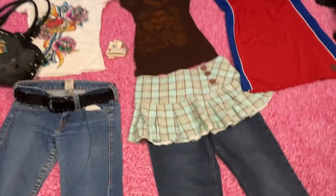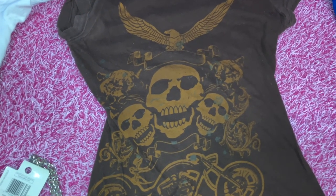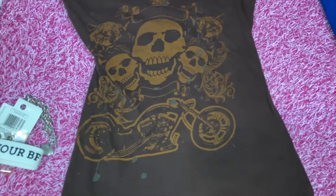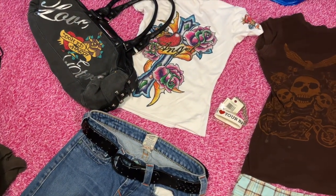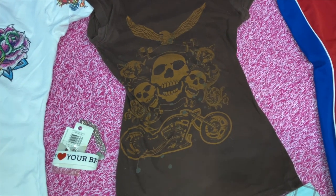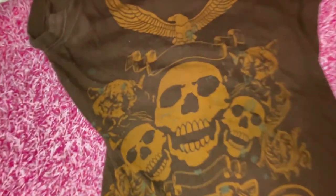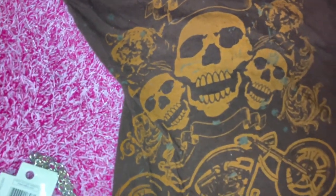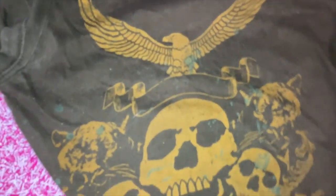And the second look, this little fitted baby tee was giving me Ed Hardy vibes as well, mixed with like Harley Davidson and stuff like that. And this was more of her Y2K bimbo Ed Hardy vibe. And this is the more Harajuku Fruits Magazine vibe, mixed with that vibe still. So I gave her this amazing shirt. It's super cute and fitted and has a motorcycle with all these skulls on it and an eagle.